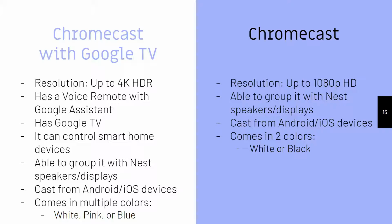You can cast both of these Chromecasts from an Android or an iOS device, and both come in a couple colors. So the Chromecast with Google TV, as you saw in the previous slide, came in white, pink, or blue, as opposed to the Chromecast, which came in white or black.